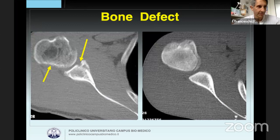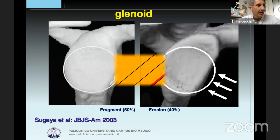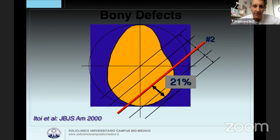As you can see here, you can use the CT scan to evaluate the glenoid defect and the bony Hill-Sachs defect. We have a lot of methods to understand the depth and the sites of the glenoid defects. With the Sugaya method, and in Italy we use the PICO method that was realized by Paolo Baldi, a very famous surgeon in Italy. At the beginning of the literature, the cutoff was 21% or 25% of glenoid loss, the anteroinferior glenoid critical defect.